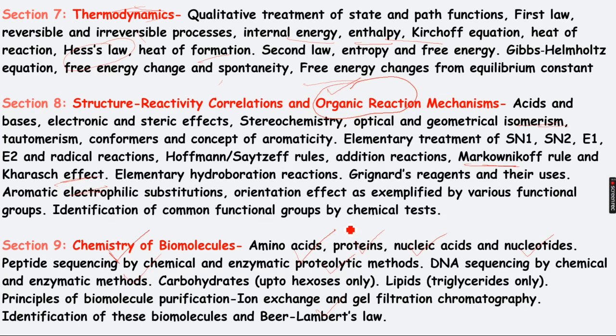So if you ask about the overall difficulty level of chemistry, yes, I would say that if you have a good hang of all the important topics, especially the questions that are being repeatedly asked in the previous years' papers, then chemistry should be solvable.